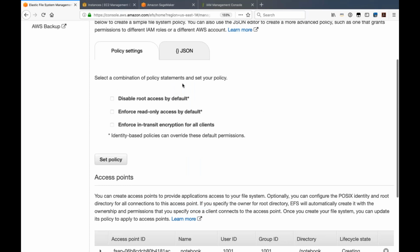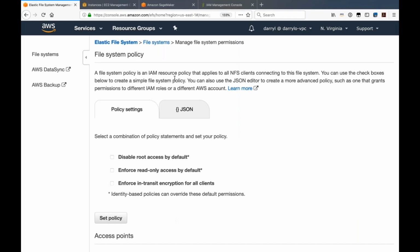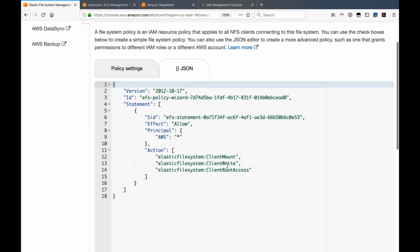Next thing we want to do is set a policy. Right now we have a file system policy, which is very similar to an S3 bucket policy if you're familiar with Amazon S3. We can see that right now we're going to allow any authenticated user within AWS to mount the file system, write to the file system, as well as have root access to the file system. Again, this is only those resources that have access to my account, that have access to my VPC, that have the security group rules and the network paths that are allowed to access my EFS file system.